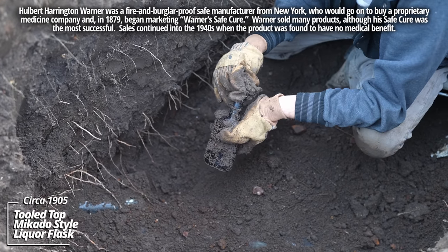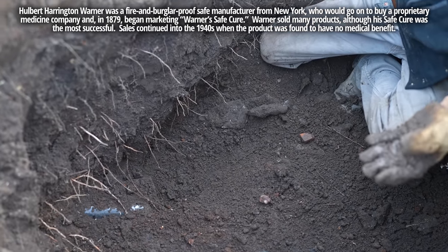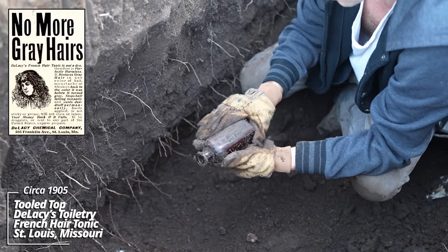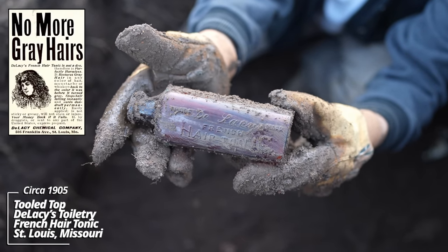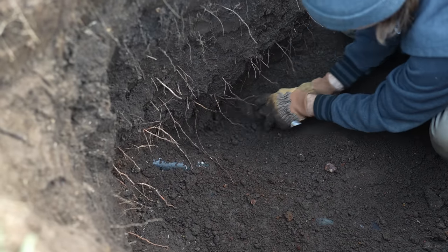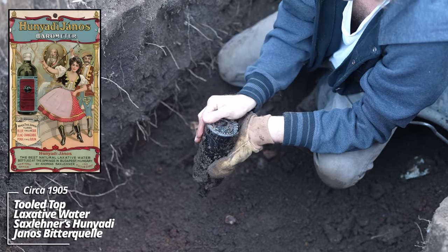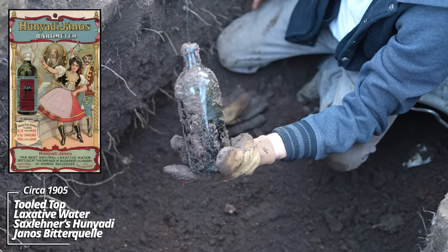A liquor flask with a glass stopper. Pharmaceutical. Oh, nope, gloves are a little muddy. De Lacy's French hair tonic. Okay. What is this thing? I think it's a German. Saxliner's Bitterquell Hyundai Janos. It's a mineral water. It's an English mineral water bottle.